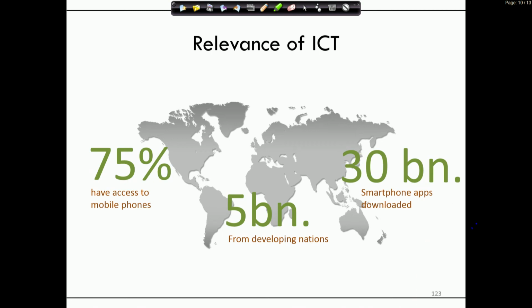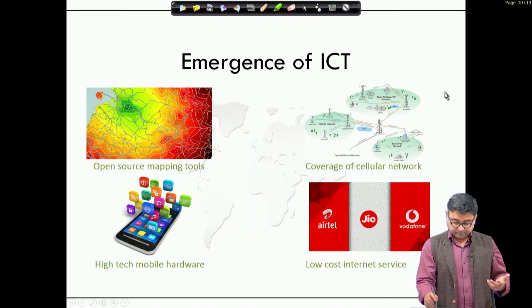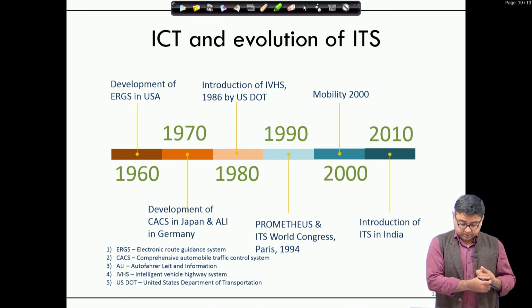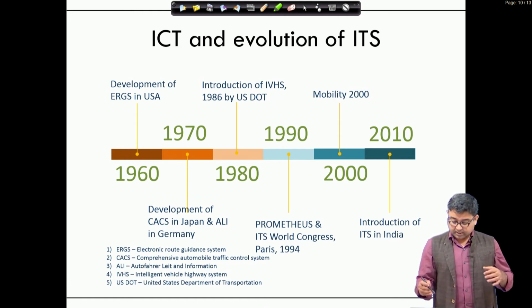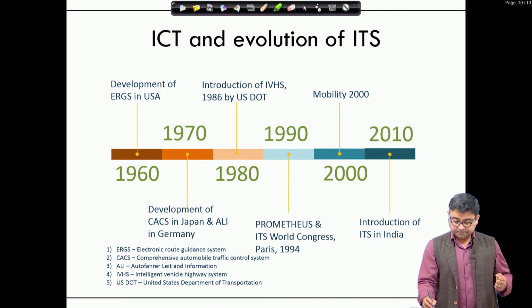There are a lot of cell phone users in the world, and all of these cell phone users are potential data points for us. There are a lot of cellular providing networks. If you see the evolution, it started in the early 1960s in the US, and maybe from just before 2010, ITS has started in India as well.